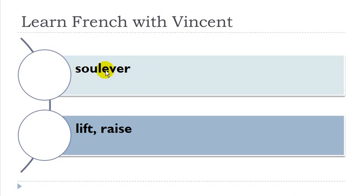Soulever. Okay, don't insist here on the so, OU, you will get OU, soulever. Allumer. Imposer. Okay, remember, EM together like that, and a consonant after, you will get here the nasal sound. So it will go like imposer. Okay, only one S between the two vowels, so it's the sound Z.